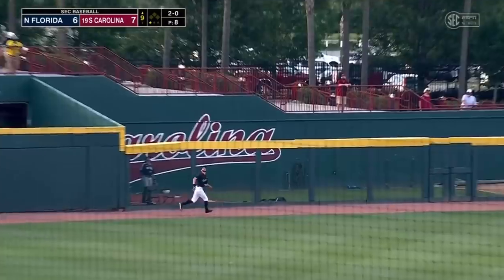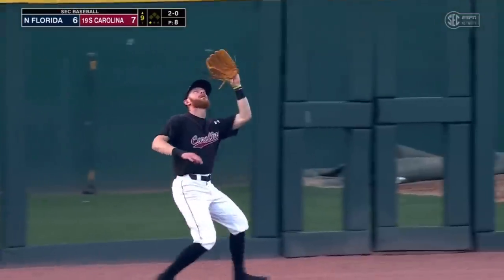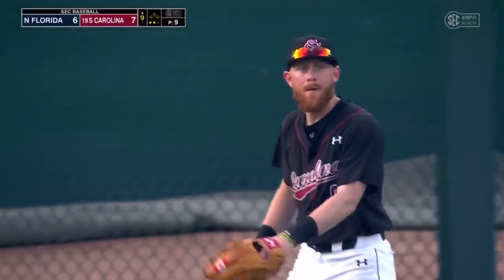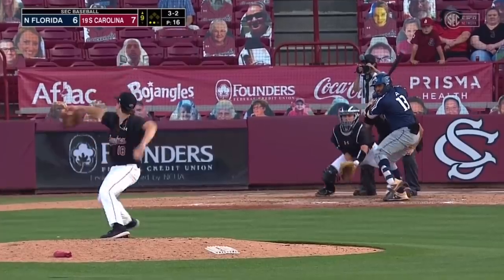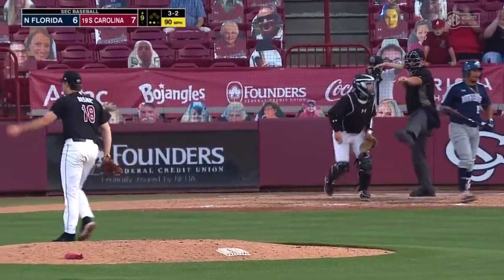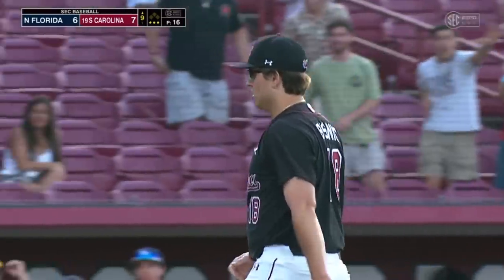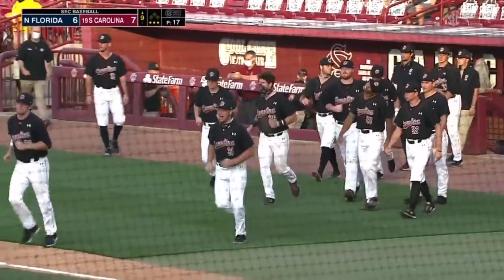High fly ball. Deep left fielder Noah Myers is there. Just a step before the track. Alex Cashler, their best hitter, is on deck. And Bosnick dials up the pitch he needed. And he gets the strikeout to end the ball game. A come-from-behind win for the Gamecocks.